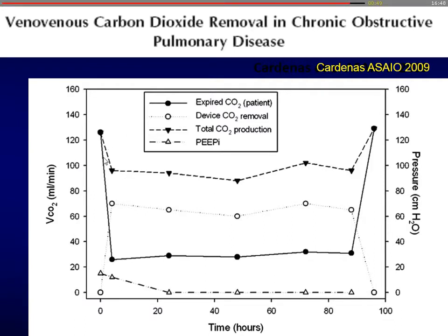You see here a few things. First of all, in the bottom triangles is AutoPEEP. When Dr. Cardenas removed CO2 extracorporeally, the first thing that happened is that AutoPEEP went down. And AutoPEEP went down because the patient decreased his own ventilation, since CO2 was removed by the extracorporeal lung.